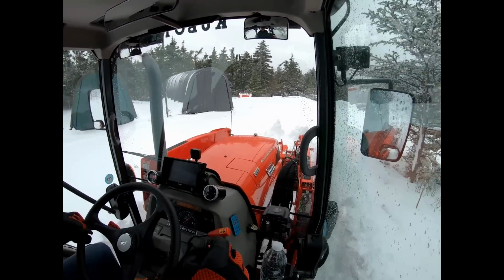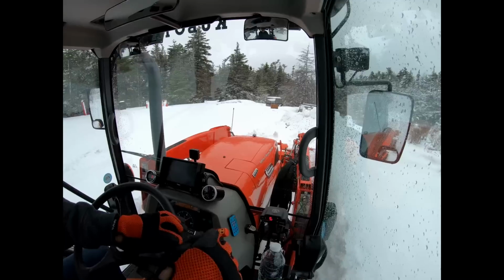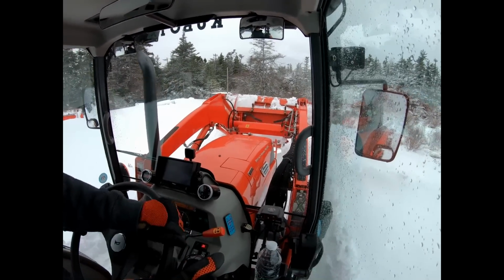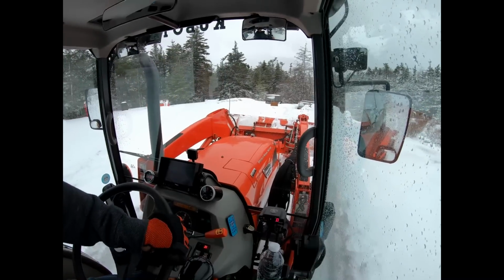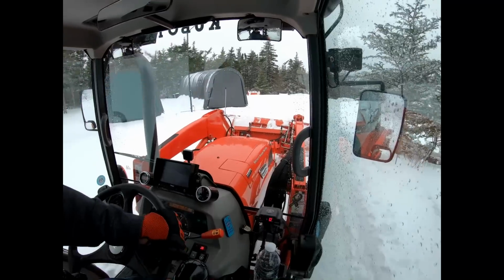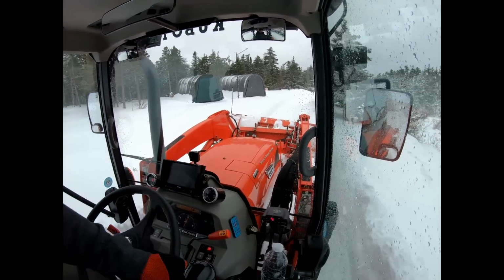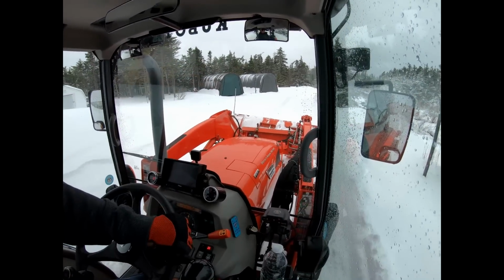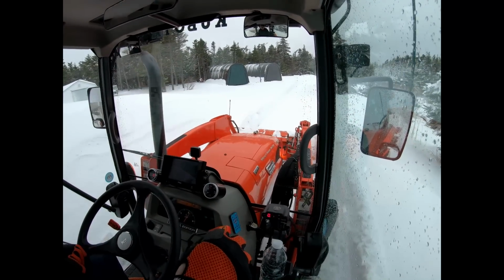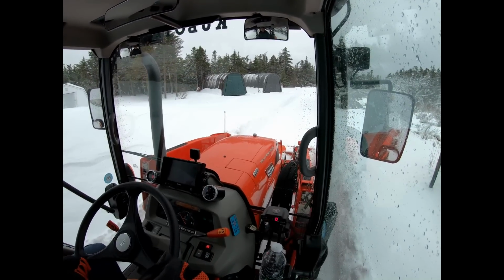Float is no good using the float here, folks, because you'll only lift up the front wheels. As I said in other videos, I hardly ever use float. Okay, see where I just ran over it. Now it's gone packed hard.